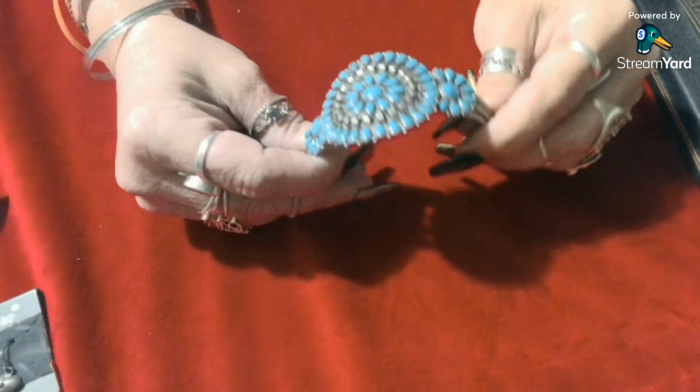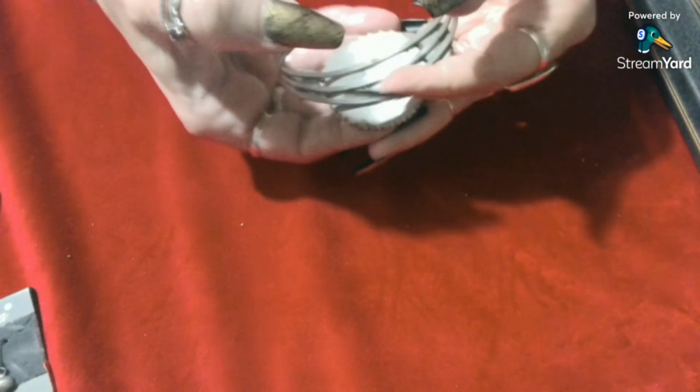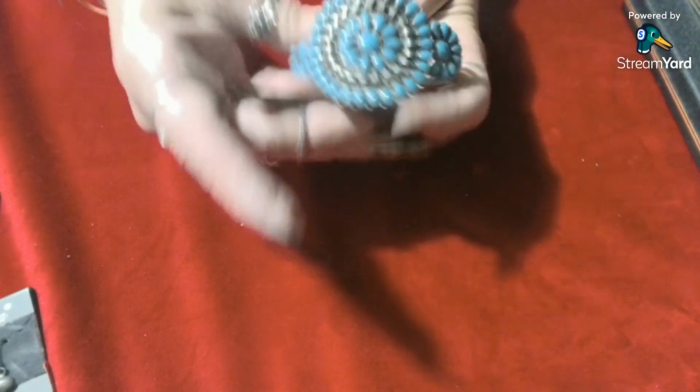Alright, not sure what this is. Definitely not sterling. We have this big cuffy bracelet. I believe these are just drops of enamel on top of there. I don't believe they're real stones. And a piece of this one is missing, unfortunately, too. Sadly, the other half. It'd be good to wear for fun, but it's very not great metal. But that centerpiece would be fun to use as something in the craft, though.